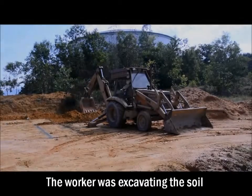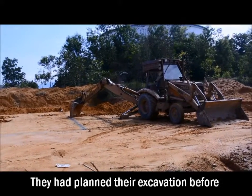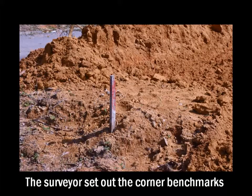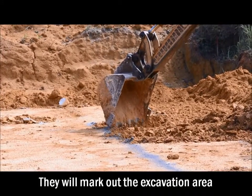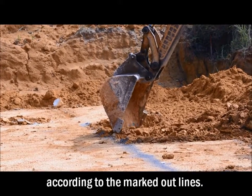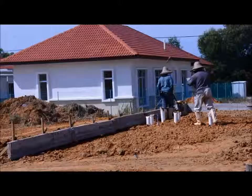Excavation of the topsoil. The worker is excavating the soil by using a truck backhoe. They had planned their excavation before they started the excavation process. The surveyor set out corner benchmarks and surveyed for ground level and top levels. They will mark out the excavation area by using grade tapes. Thus, labor will excavate according to the marked out lines. Excavation should be done to a certain approved depth.